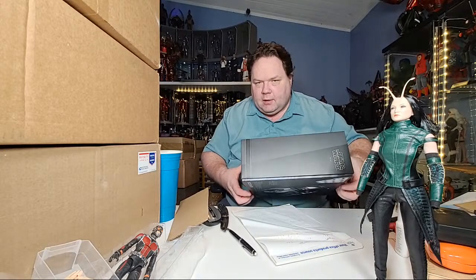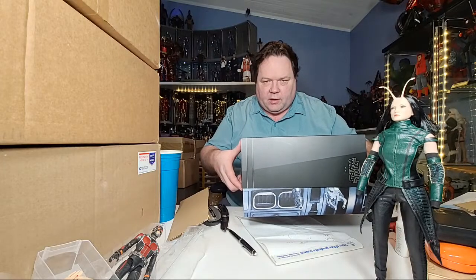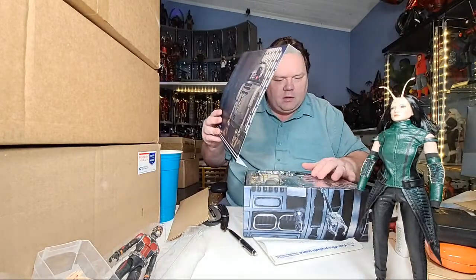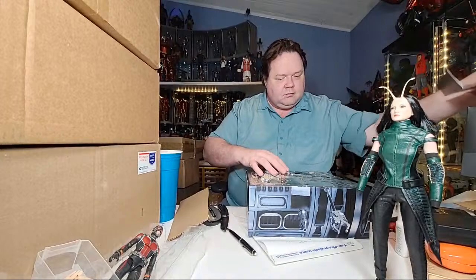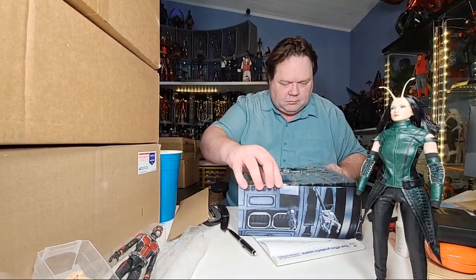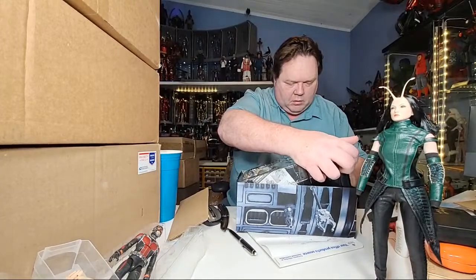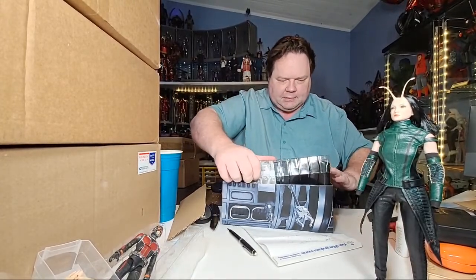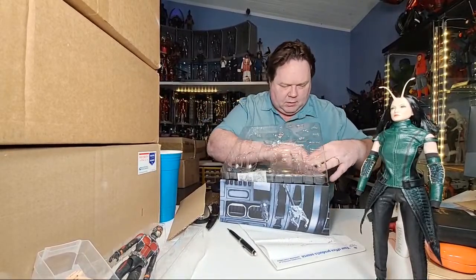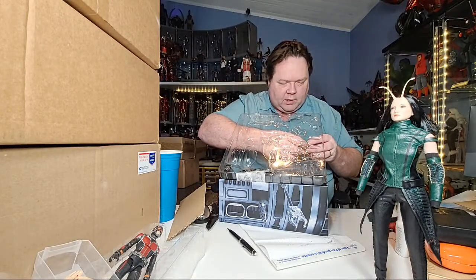I have one each of these, the exclusive and then the deluxe. And the difference was that the exclusive, I think, came with three additional arms. So this is just a regular deluxe. These days, I tend to like painting these into the other R units, Astromechs.